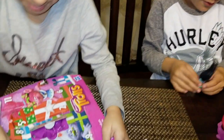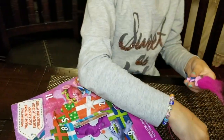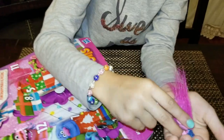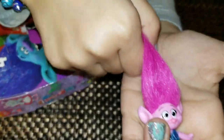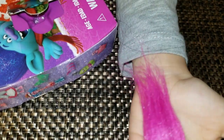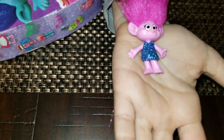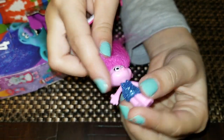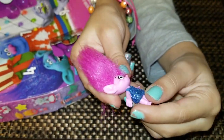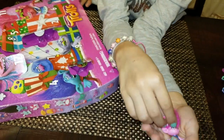I'm going to show Poppy. Why are you stuck? I'm going to brush it. This is how Poppy looks. She has long pink hair, like in the movie. And I can't believe she can make different skin. And I love her dress. It's super glittery and blue. I'm just gonna comb her hair.